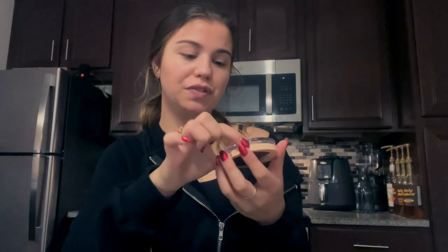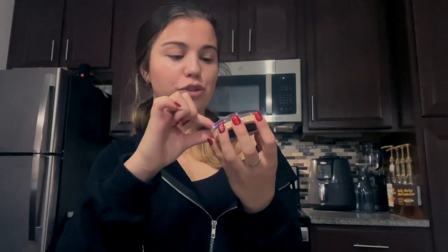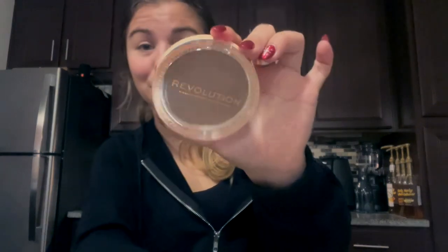So I'll share this because this one's the boring one because you guys already saw this earlier in the video when I got what I got for Christmas portion of this video. This is the Revolution Cream Bronzer. I got it in the shade dark and I got the wrong shade. What shade I meant to get was light because the light shade is still pretty dark. So while I was at Target, I just went ahead and picked it up instead of going all the way to Ulta.